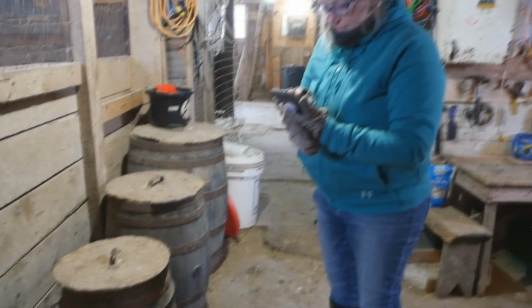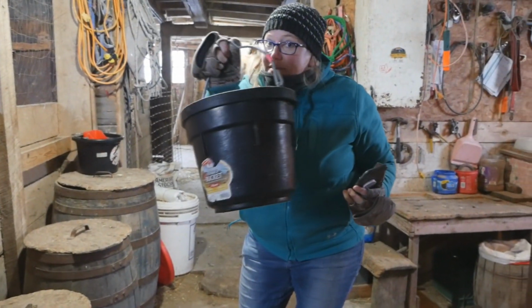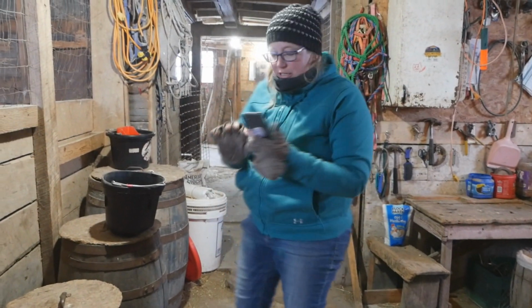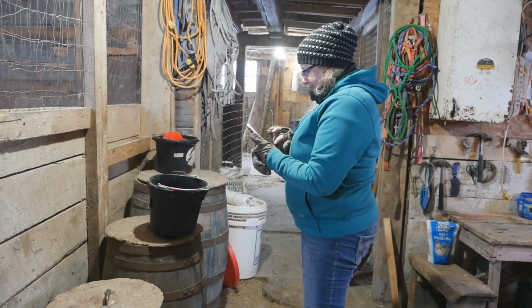That's Festus's bucket. Hold this for a moment. Oh my god. Excuse me. Why is this in here? Now I'm gonna take a picture and send it to my sister and my niece.